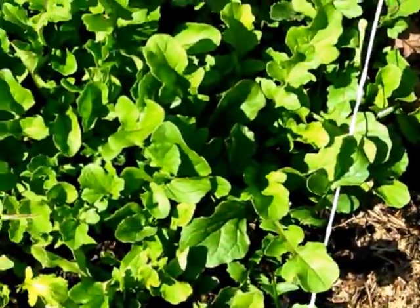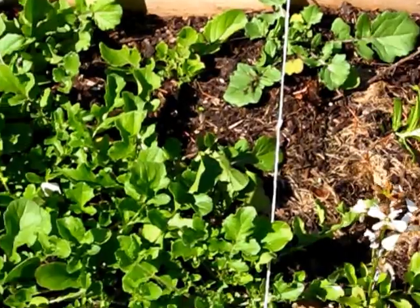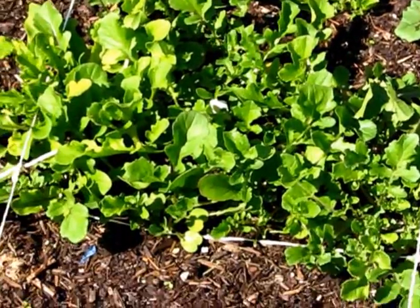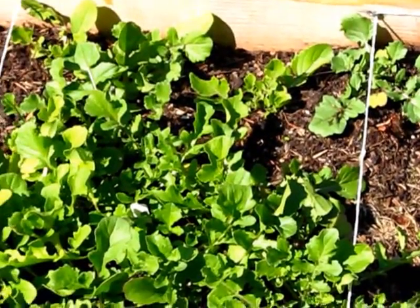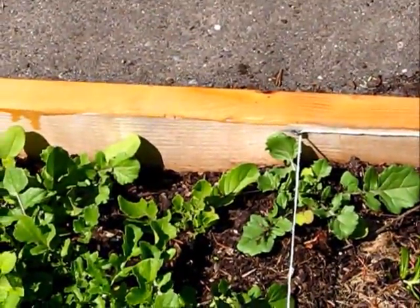There is arugula. And some more arugula. Let's see, what do I have growing here? Oh goodness, there was a bird that flew right by me. How exciting.